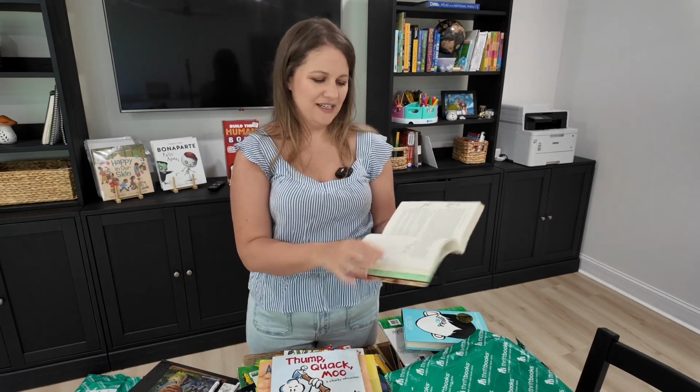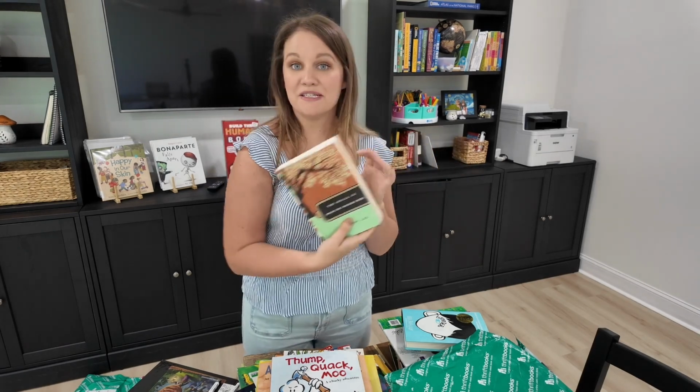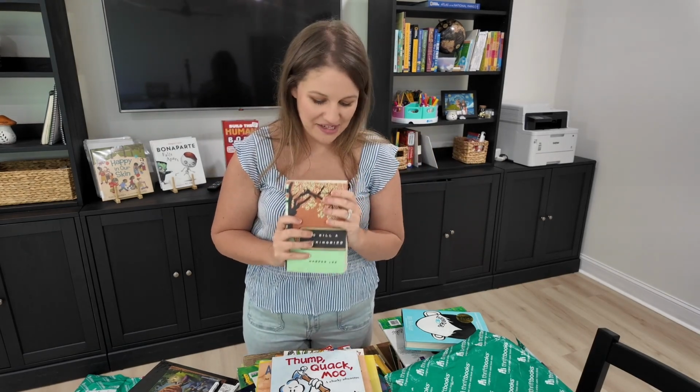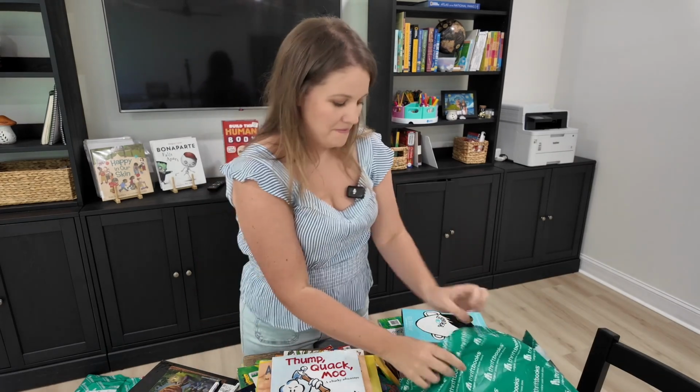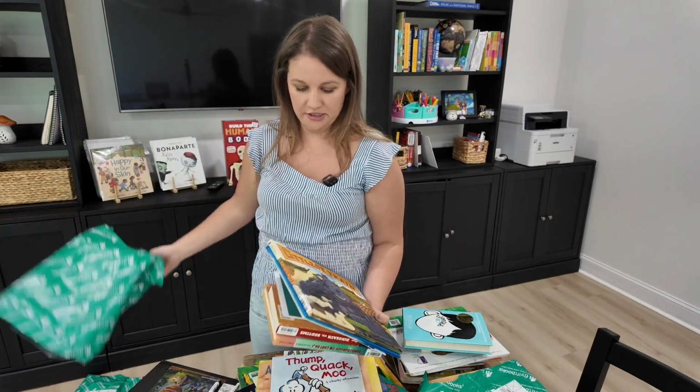Oh, and I'm so disappointed. Someone has written all through this. That stinks, because my number one pet peeve is writing in a book. So this one may be donated, but it was one of our free ones. So I think with ThriftBooks, it all just evens out.